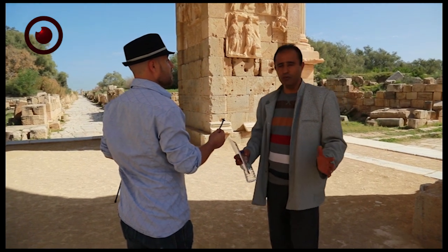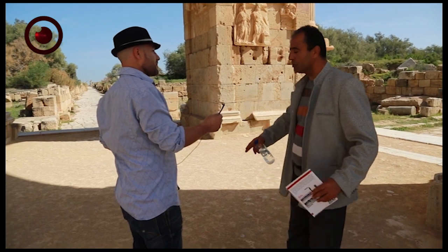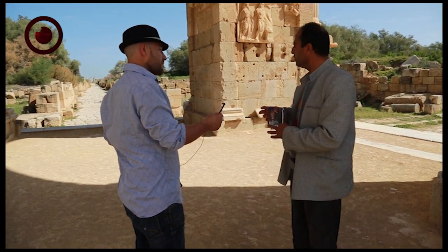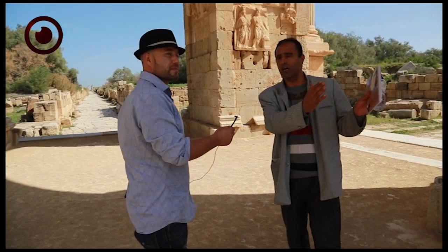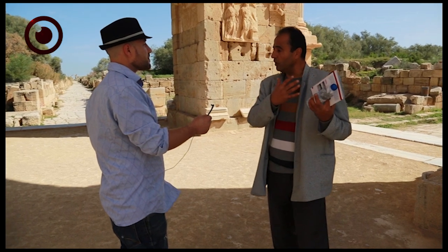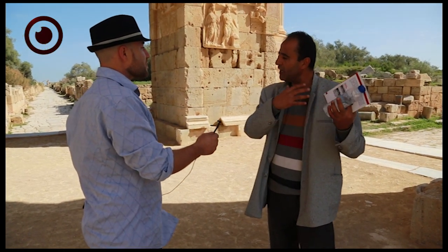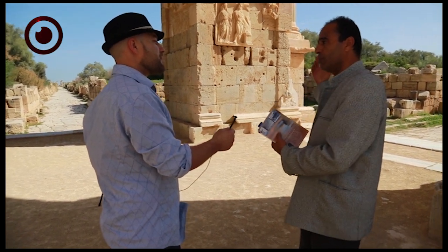Now, we met at the intersection of the two main streets of Leptis Magna. This street here goes north to south. This is Cardo Street. It goes from the sea in the north all the way about 44 miles to the south, to a place nowadays called Tarhuna. This is where they have a lot of olive trees and olive oil presses, and then they bring it to Leptis Magna and export it from here.